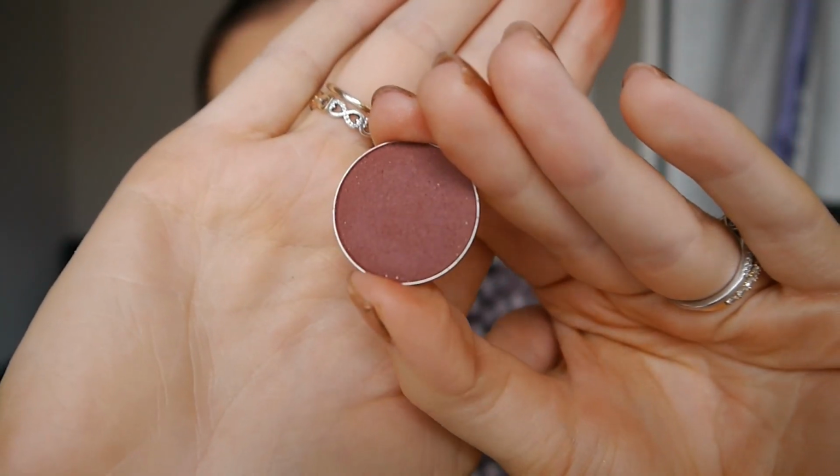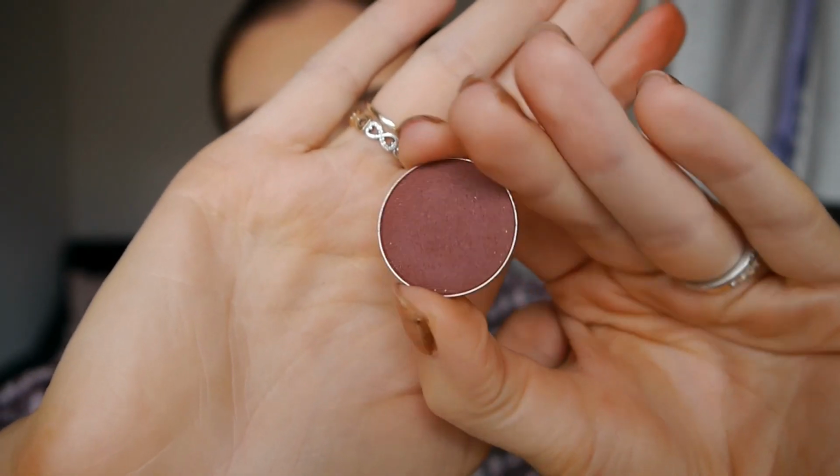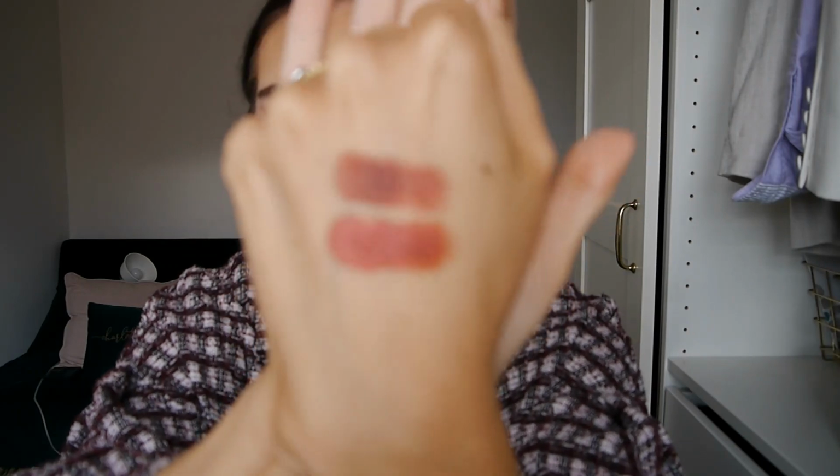Then I have Bitten from Makeup Geek, which is a nice matte tone, which is pretty much the matte sister of Curtain Call. And here is what that one swatch is like. I'll just put it next to it. This one is getting a little bit dry and chalky, so I think it is because it's getting on. And that is those two swatched next to each other.